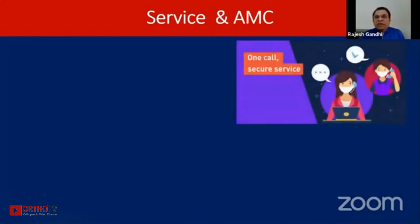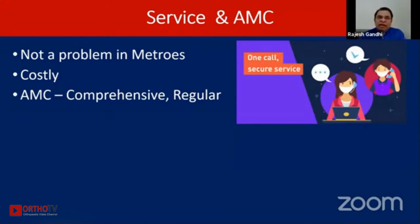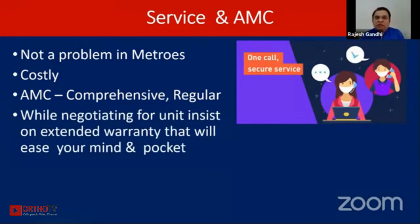Now, the AMC area: it should be one call and secure service. You should make one call and everything should be arranged. There was a time when we used to make a call and get an answer immediately, and they would try to rectify the problem on the phone, which helped us a number of times. Servicing is not a problem in the metro cities, but it is costly, and the AMC is either comprehensive or regular. Comprehensive is going to be extremely expensive, almost 10% of the original cost, which is quite high. The regular AMCs are cheaper, and there is something I call call and pay: when they come for the service, you pay. That is also available to a smaller nursing home where cost is a factor.